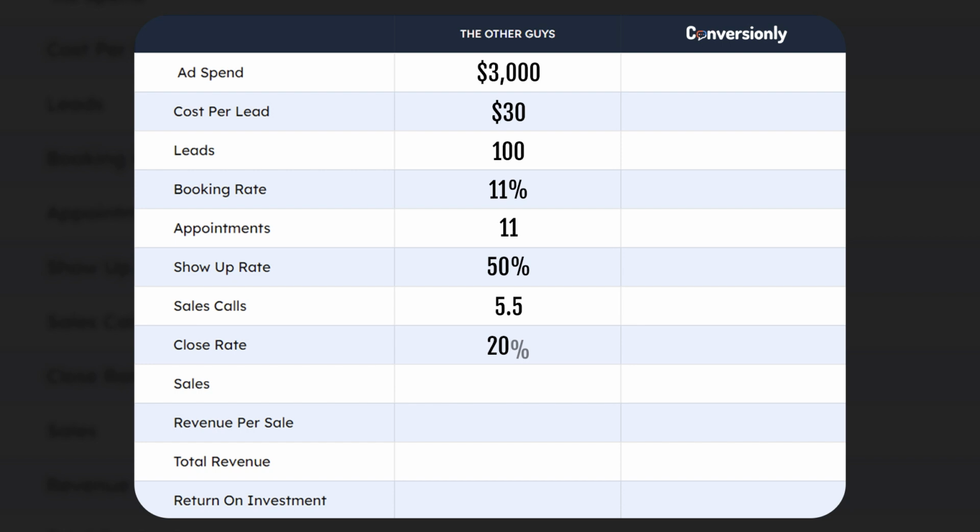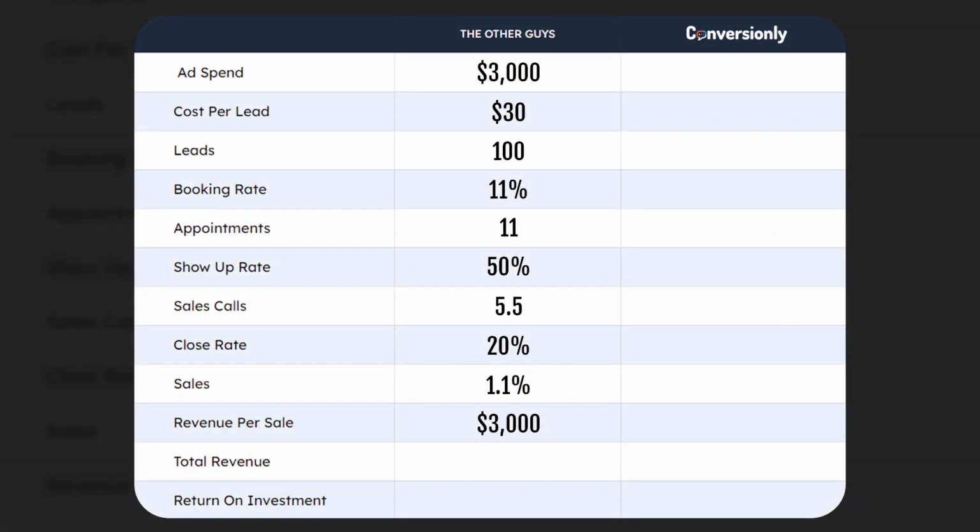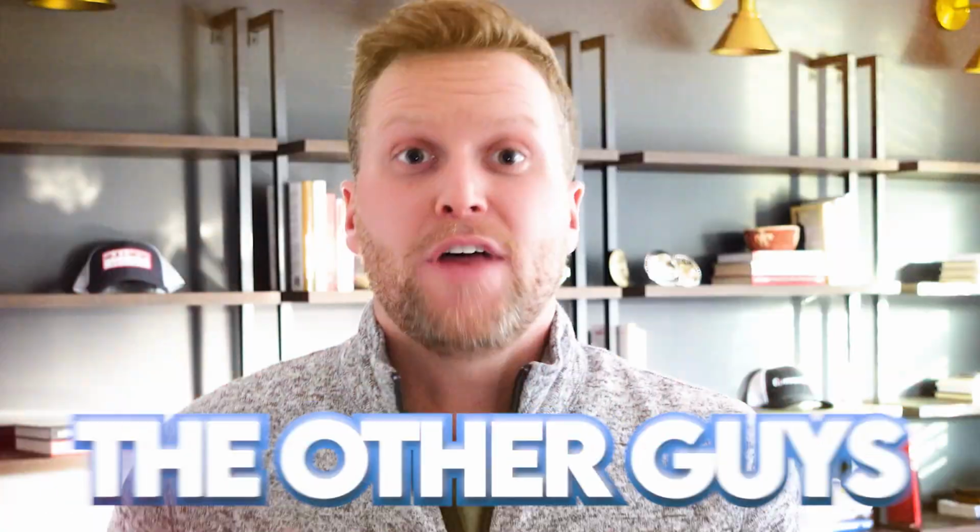Now the KPI for close rate is 20%. So 20% close rate, that means you got 1.1 sale. And let's just say your revenue per sale is $3,000. You're selling a $3,000 service. So you'll see here 1.1 times 3,000 is $3,300. Now that is a whopping 110% ROI. Not that great considering you want to at least get $3 back when you put $1 in ad spend. So that's the other guys.